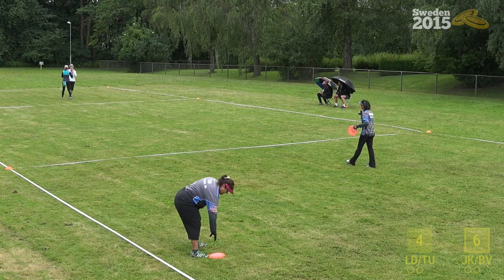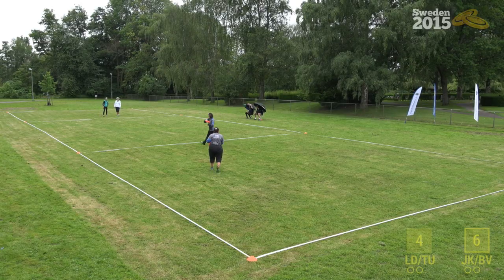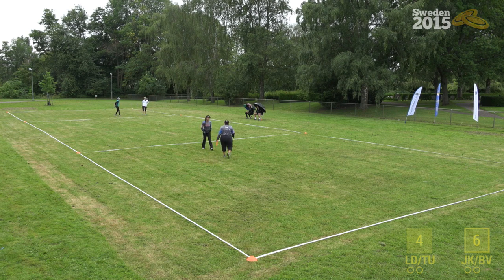In from Beth and Juliana, 1 point. 7-4 to Beth and Juliana.